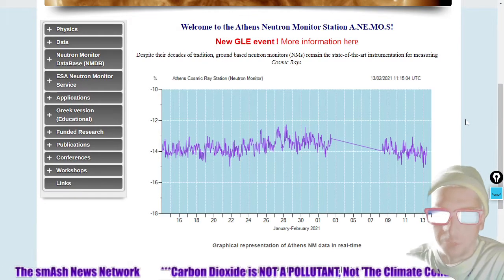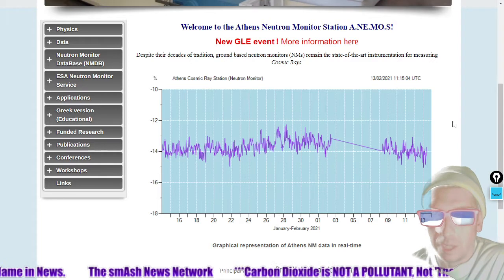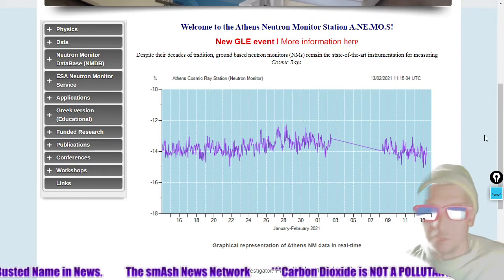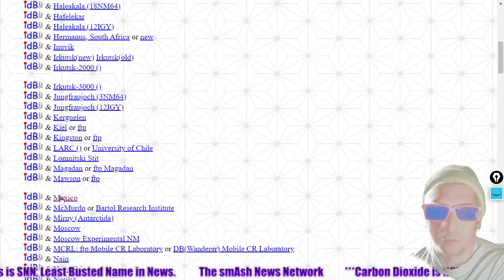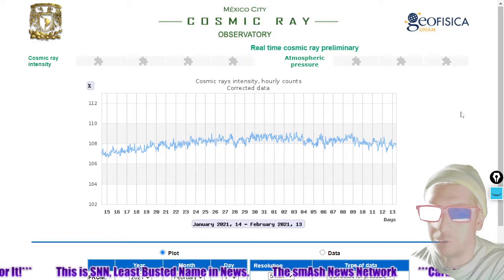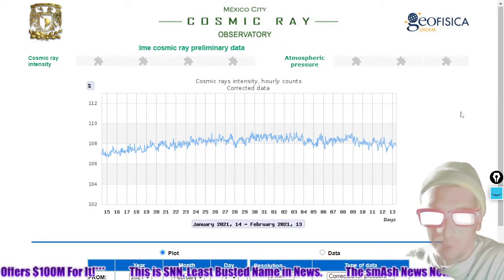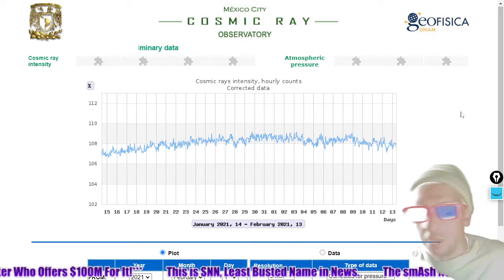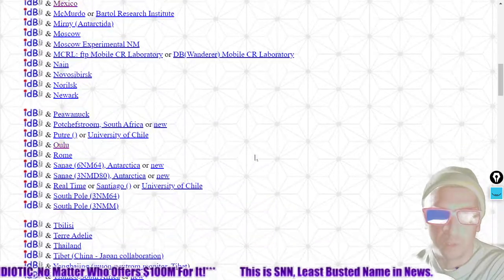Here's the Athens neutron monitor, one much farther south, which has returned to sending data, and it's a small downtick there over the past 30 days as well. Next, we'll go even farther south to Mexico City, which often does not agree with the last two monitors we looked at. It's all pressure-corrected data, and this one is an uptick over the past 30 days. So that's Mexico City's Cosmic Ray Observatory.